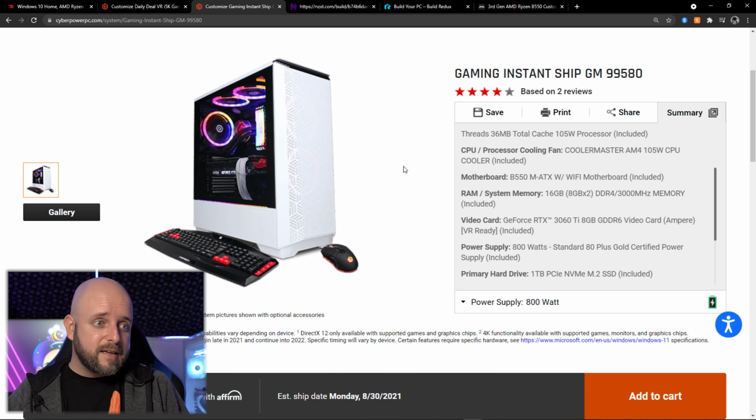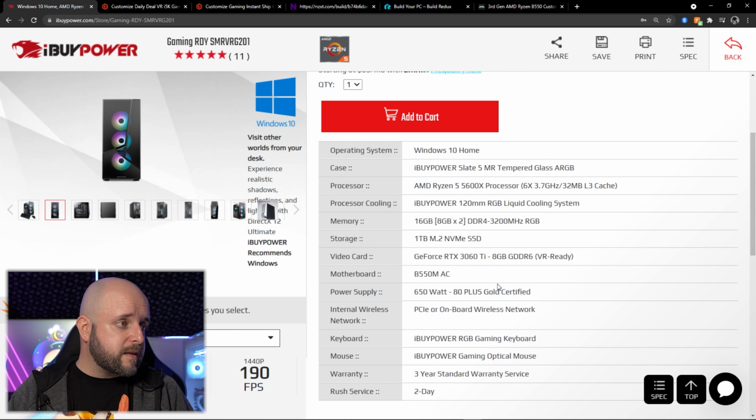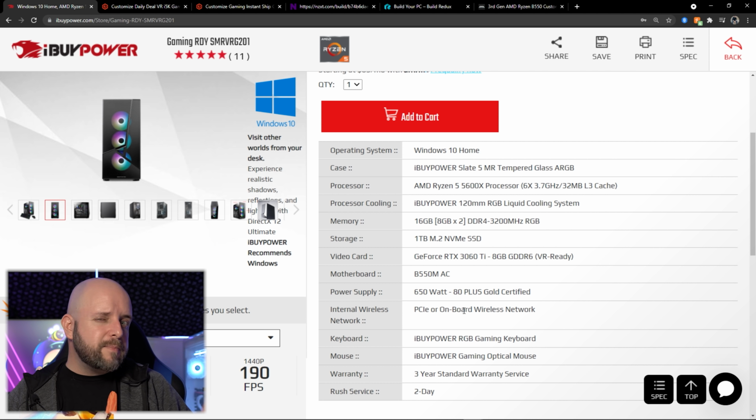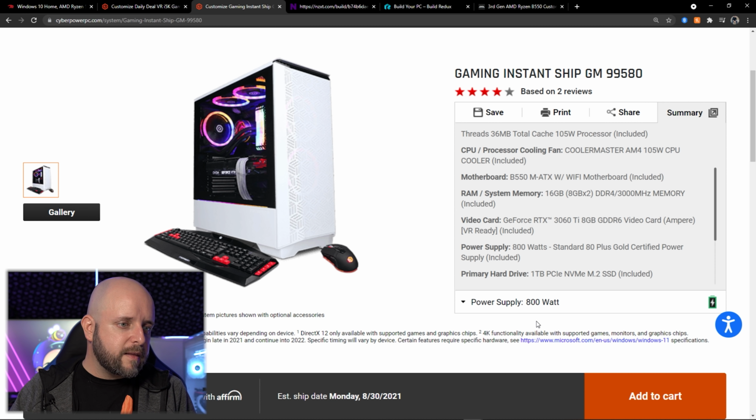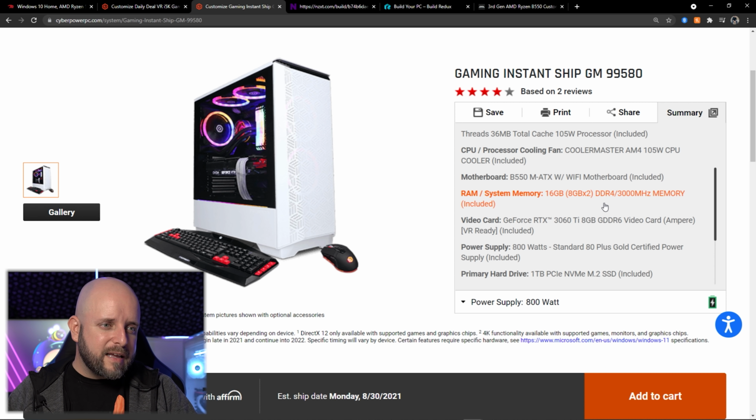I do like a white case. Now, the power supply on the iBUYPOWER system is 80+ gold certified, and 650 watts is all you need for a 3060 Ti. That's actually what NVIDIA recommends. But this system comes with an 800 watt 80+ gold certified power supply. That means if you put in a bigger GPU later on, you're going to have more headroom power-wise for those kinds of improvements.